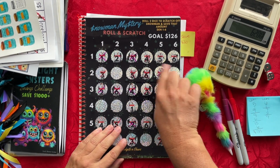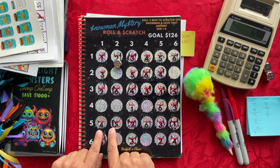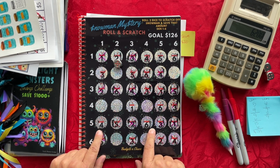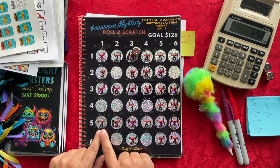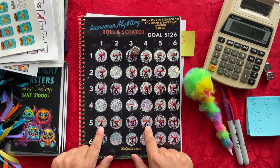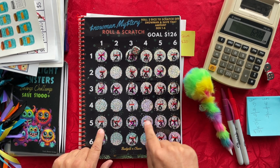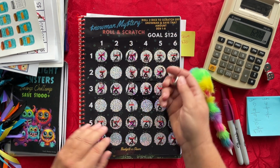All right, let's go ahead and roll again, and we have a 5. All right, and those are all scratched off. So I am going to roll again. They're scratched off, but 2 of them are not marked, and the reason why is because those probably came from cash stuffings from last week that I haven't cash stuffed for. So yeah, let's go ahead and roll again.